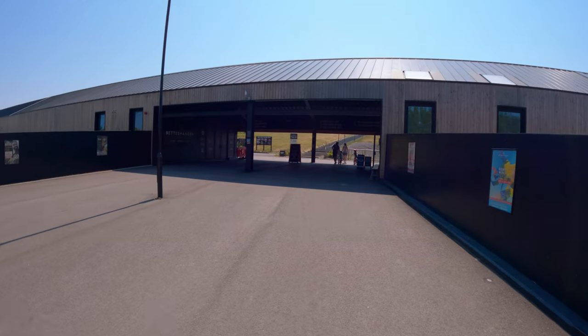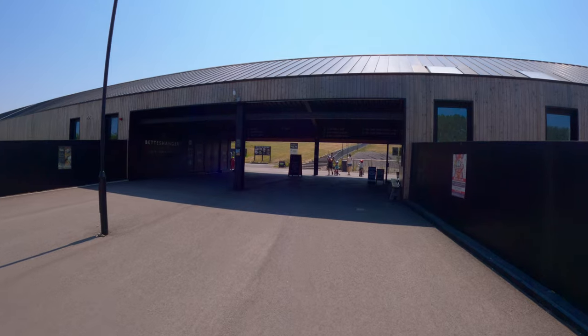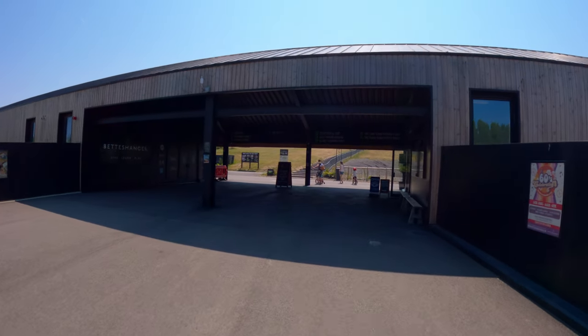Okay, so we've actually made it here to the site, and it looks like we've got to make our way over to just over there by that building. It looks like that's where the entrance is. So let's go ahead and make our way over there, shall we? Well, we found the entrance. It wasn't very well signposted, but we did find it in the end. I suppose we just go on through, don't we?